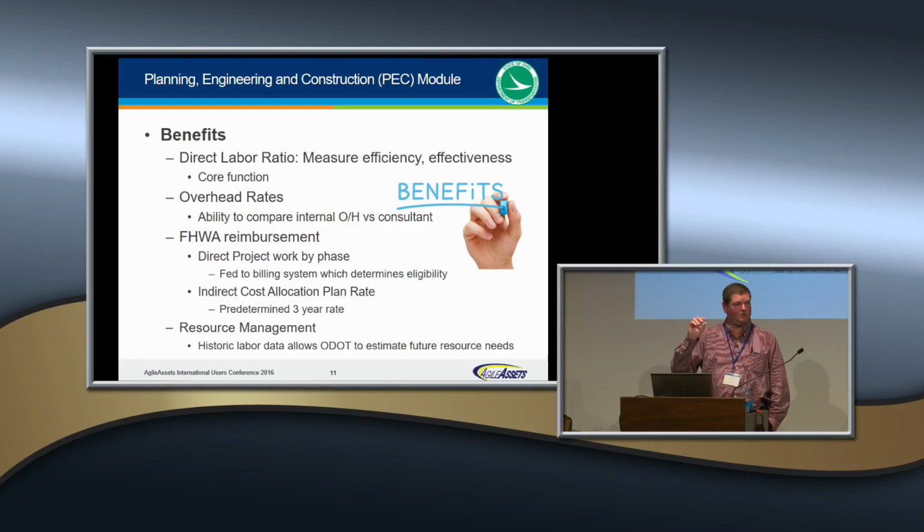Once it hits the capital management system, it takes a look at those phases, and it already knows what we've been authorized to bill to the FHWA, because that's already loaded in that system. So we feed it in, and if I did some P&E today and some construction today on the same project, if we're only authorized for P&E, it'll bill the feds for P&E. It won't bill the construction work that I did because we're not authorized to get those funds back yet. It knows the difference. So all this kind of plays hand in hand. They don't have to figure that out once we get to that point. We've already told them what phase of work we're doing.